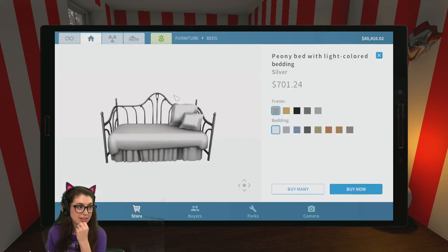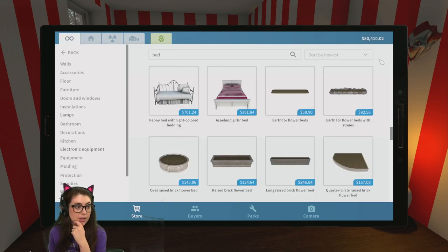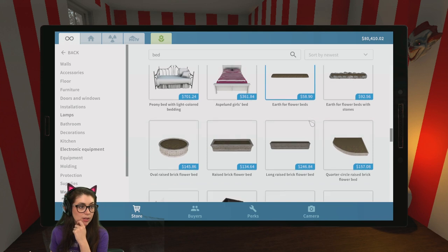This is kind of gothic looking. That could definitely be an option, especially with the black frame. I don't know about the bedding colors. Maybe just gray. I would say that's definitely an option. Black walls for the mirror because it will stand out better. Yeah, we could do the black wall as the mirror wall.